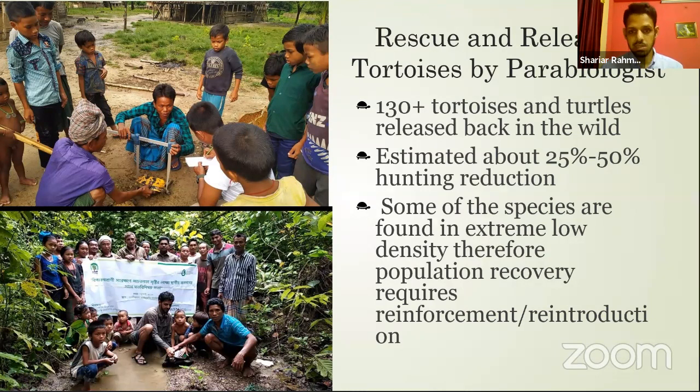And we are estimating roughly 25% to 50% of the hunting decline in that area, because people are agreeing to cease consumption because they're getting direct benefit from our program, like the Schools for Conservation. And obviously not everyone adheres to the guidelines, but we believe that the specimens captured are evidence that they're giving up hunting, and that kind of shows some of the success.